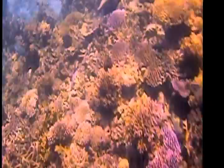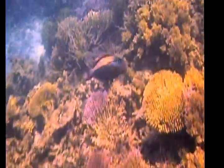There was every variety of coral, both soft and hard. And every color under the sun. This reef was truly alive.